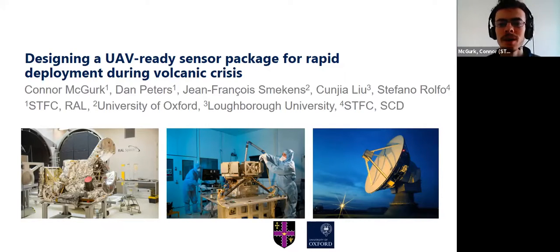Hello. So, the title of our project is Designing a UAV-ready sensor package for rapid deployment during volcanic crisis. This is a collaboration between myself and Dan Peters at RAL Space, John Francois at the University of Oxford, Kunja Liu at Loughborough University, and Stefano Rolfo at the Scientific Computing Department. And our SAQN mentor for this is Jim Mills. Next slide, please.